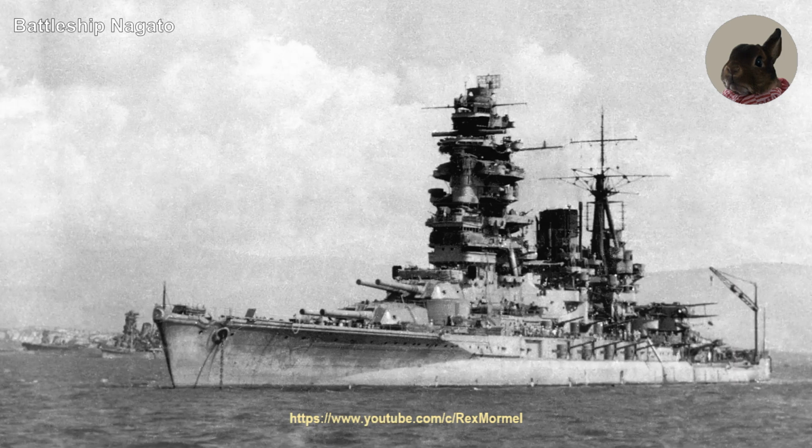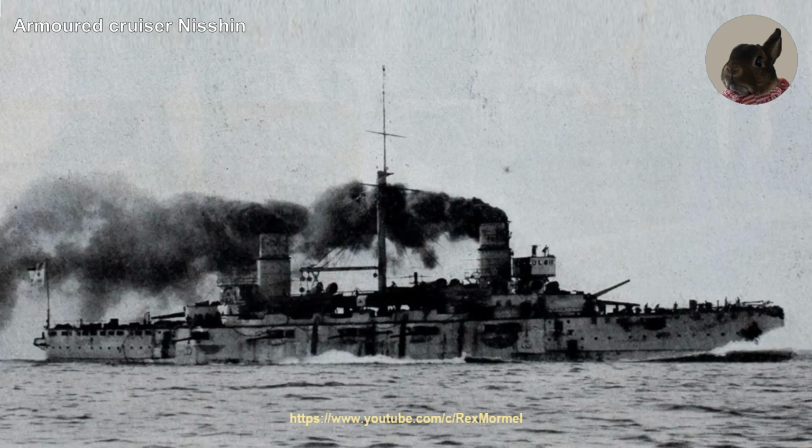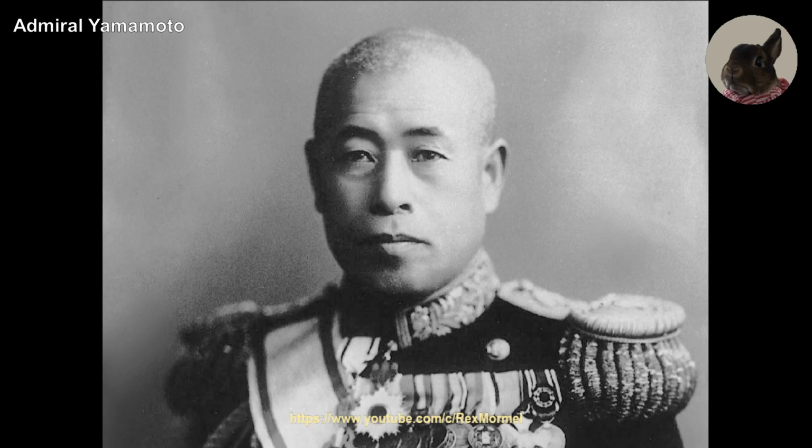After commissioning, the battleship Yamato and the battleships Nagato and Mutsu became the 1st Battleship Division. On 18 January 1942, the Yamato sank the armored cruiser Nisshin as a target ship, off Kurahashi, Hiroshima. On 12 February 1942, Yamato became the flagship of Admiral Isoroku Yamamoto's combined fleet.